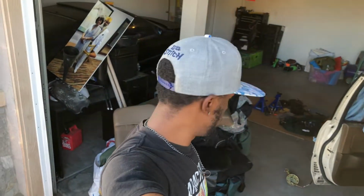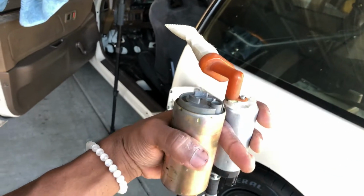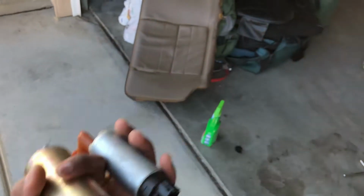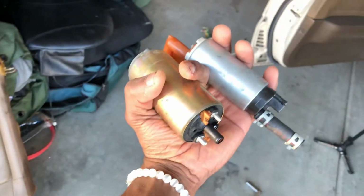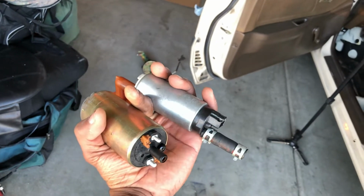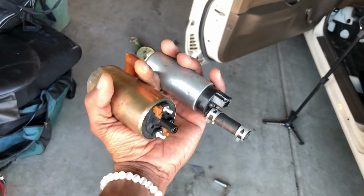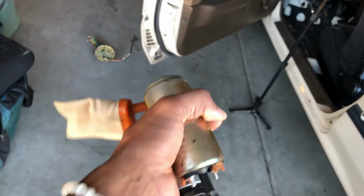Okay, so now guys, we got the fuel pump out. There's the hanger right there. Here's the Walbro. We already got the sock on it, but we don't have the connector, so we're just stuck right here. I'm going to figure out what to do. It's either wait and order the right connector, or just get two pigtail connectors and do it that way. Okay, now it's a few days later, actually 3 days later.